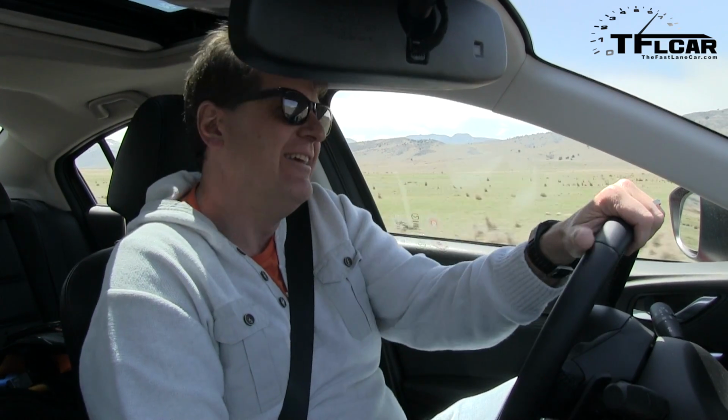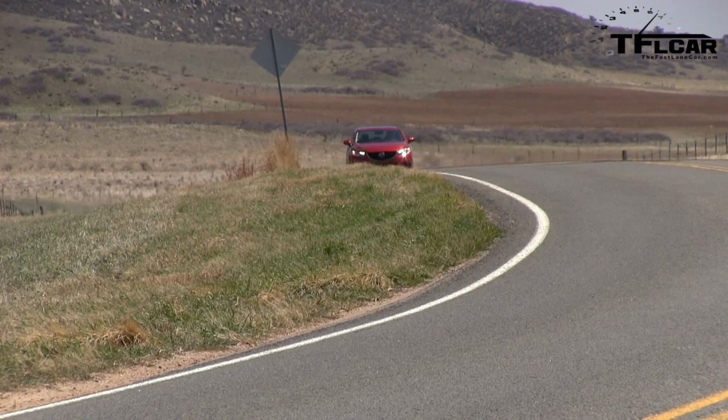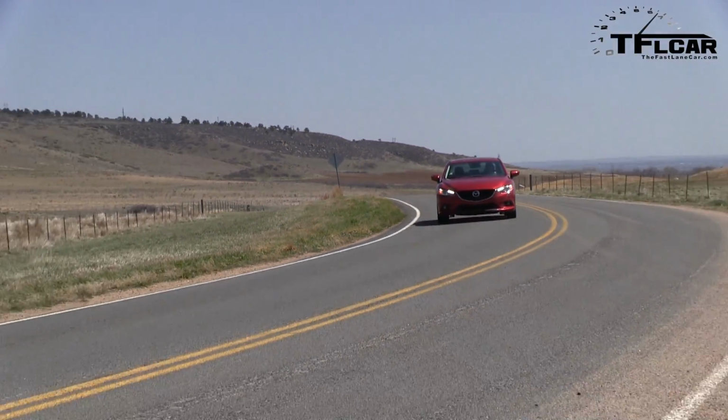All right, to be fair, if you want a burnout, get yourself a Challenger or a Charger or some other old muscle car, maybe a Mustang. These cars are not about burnouts. No way, no how. But on the positive side, this car is a hoot to drive. I think Mazda has nailed it on the head with lightening it up. It feels much lighter than it is, which means it's a lot more fun to drive.